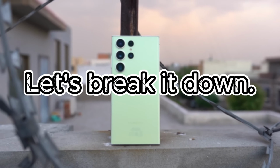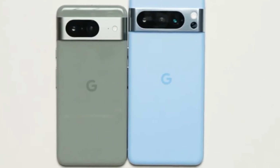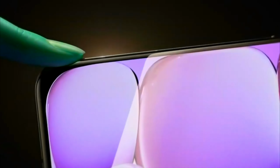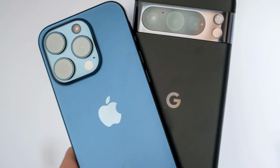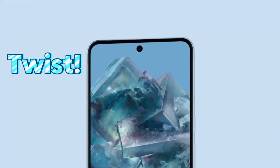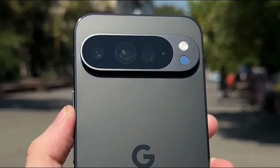Let's break it down. Design: the Pixel 9 Pro XL is a departure from previous models. Gone are the curved edges. We're looking at a flat edge design with rounded corners. It's a sleek look that's reminiscent of the iPhone 15 Pro Max, but with a unique Pixel twist. The camera bar is still prominent, but it's been refined and now cuts off before reaching the end of the device.